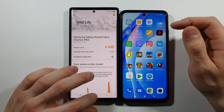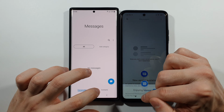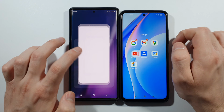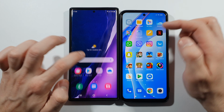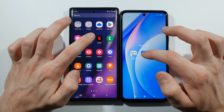Let's go back and try to reopen apps from the background and see how they work with that. You can see which one reloaded and which one didn't. So basically, you are the judge here. No, I don't want that. Let's go with settings. You are the judge here. Let's go with Facebook.